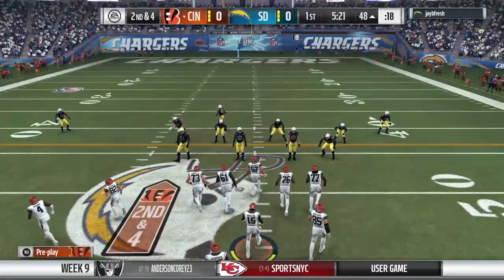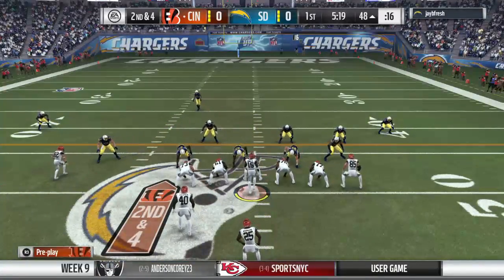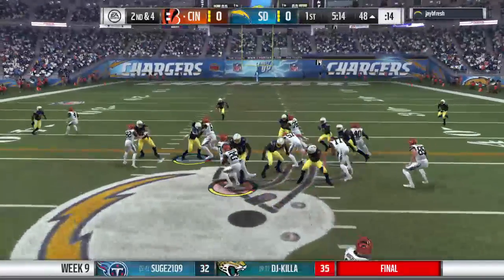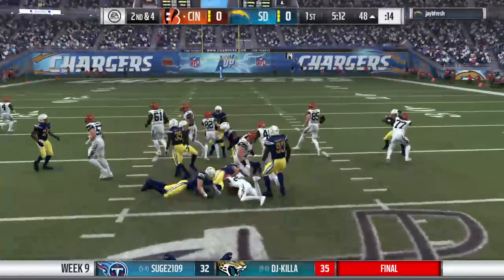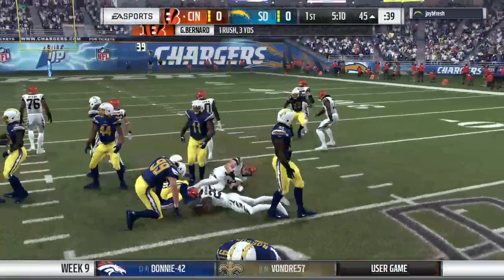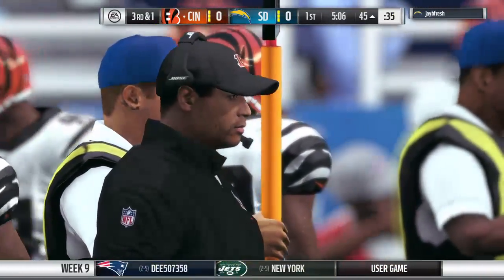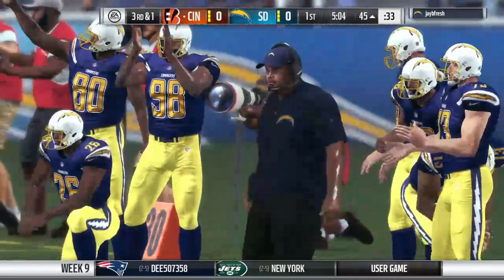Completed pass play. Now let's see if they go back to the air or to the ground. Here's Bernard. And he's going to get this one down near the 45-yard line. A 3-yard pickup on 2nd and 4. Now they'll need to convert here on 3rd and a little more than a yard.